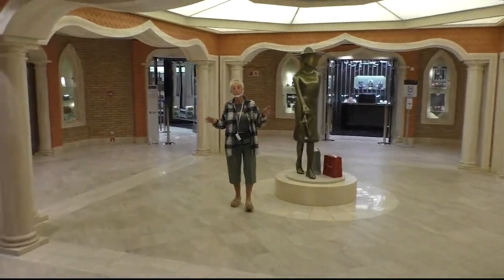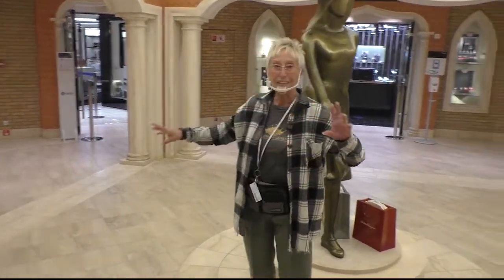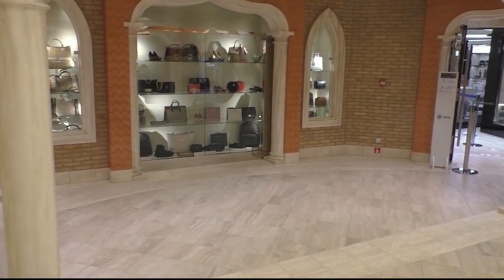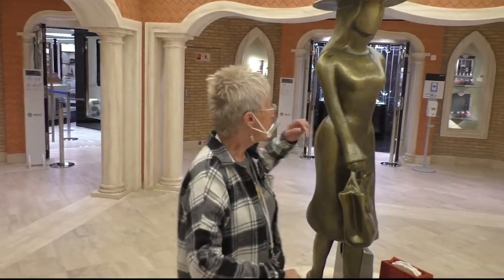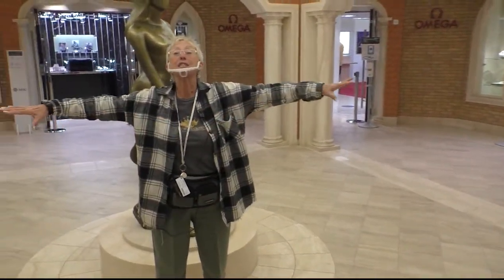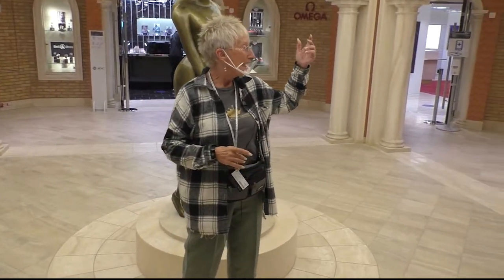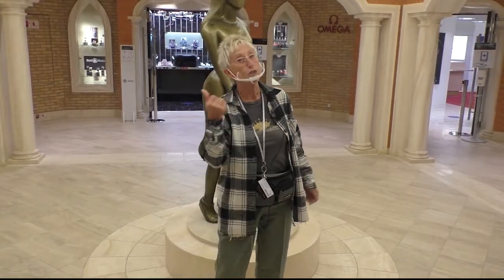This area, if you want to spend money, these shops here are the place to come. They're all designer labels. You've got everything over here from Armani handbags to Omega and Michael Kors and that kind of thing. And then you've got the Omega shop here for the watches and things like that, and all kinds of stuff over here, jewelry. So this is an expensive area. Beautiful, but you'll notice it's empty. There are only British people on board. So yeah, beautiful little mall, but you've got to have a bit of dosh to shop here.